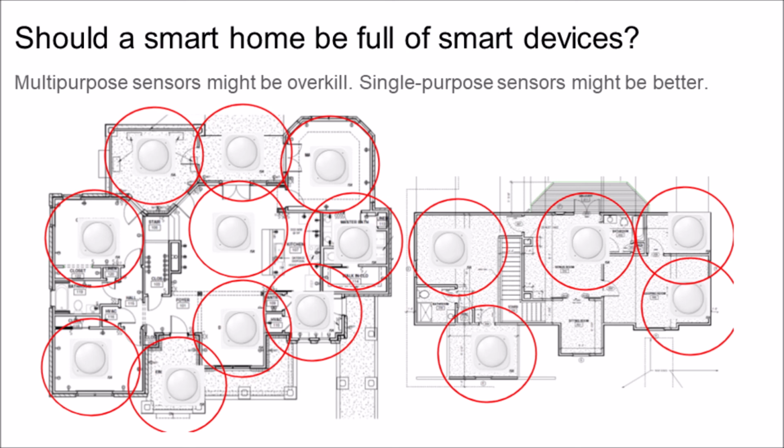So I found many devices are capable of sensing multiple inputs, such as this sensor, which can do motion, temperature, humidity, the amount of light in the room, and vibration. They sense a lot of things. It's called a multi-purpose sensor. But most often you need a sensor for one specific purpose. Is there motion in this area of the house or not?